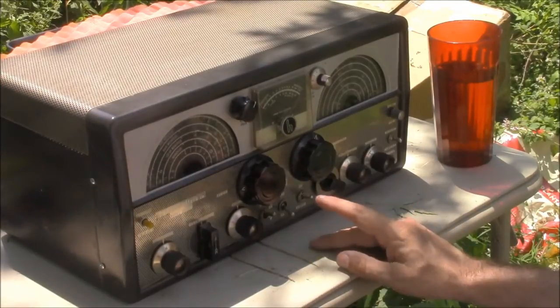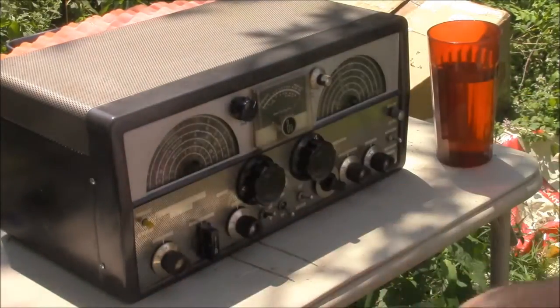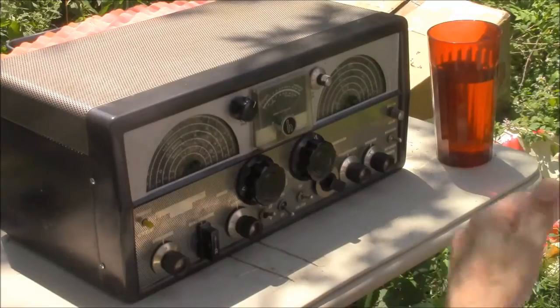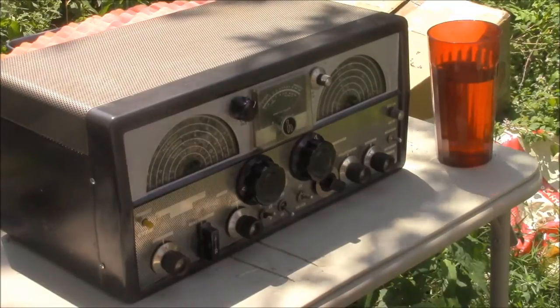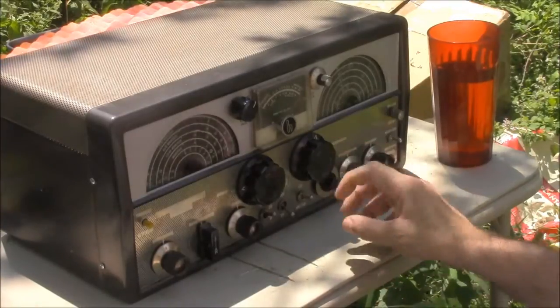Anyway, what it looks like has happened is I think somebody needed to take the face off of this, and they couldn't get the set screws to come off, so they butchered them off of there. And when they did, I think they probably pulled some of these knobs, and the knobs got broke.